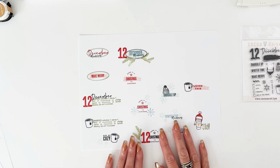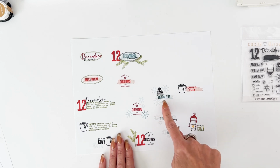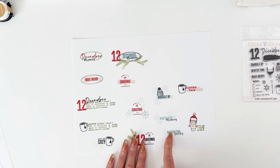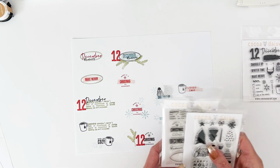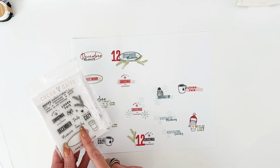And then I just had an idea, even if you send out Christmas cards, how cute would that be to stamp on the flap of the envelope? It would be super cute. The snuggle up with the little paint swoosh and the hat and some of the snowflakes. And then again, here's how I've combined some of those words to make phrases from the two stamp sets. So I used the winter time and then went with memories and favorites.